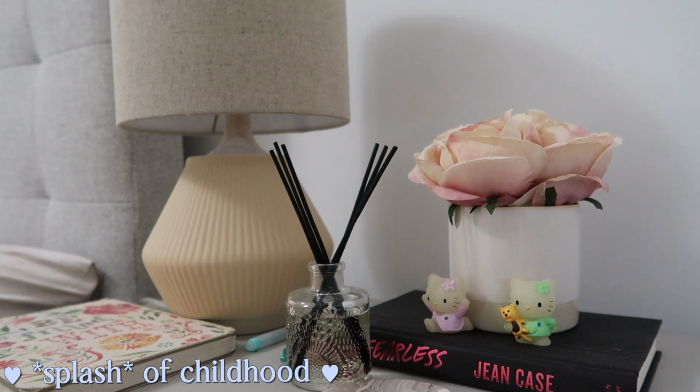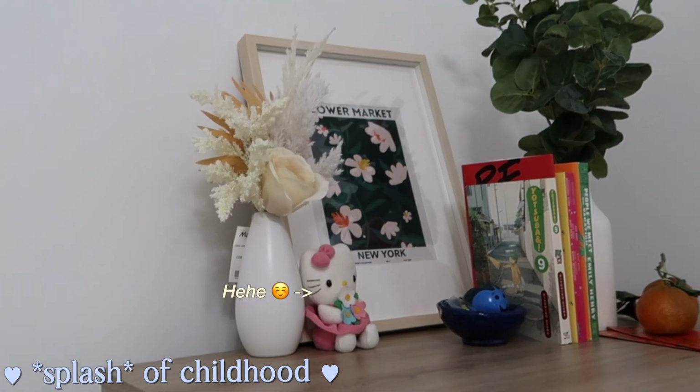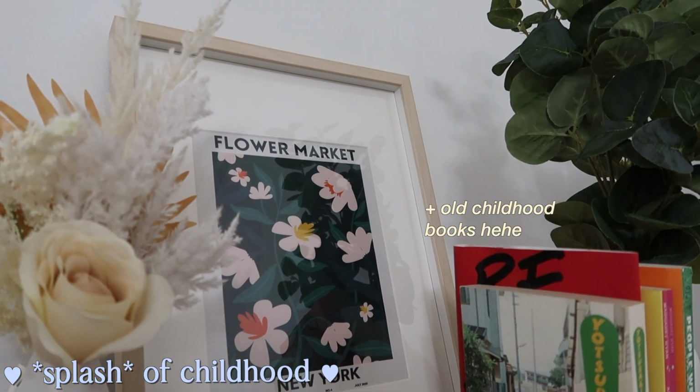And lastly, I call it a splash of childhood. I'm a pretty nostalgic person. One thing being, I love Hello Kitty, so I took these little glow-in-the-dark figurines that I had in my childhood room and I put them on my nightstand. I also had some plushies that I didn't want to throw out, so I left them in the room as well. I just wanted this place to be more personable, cutesy, because I like cute things.